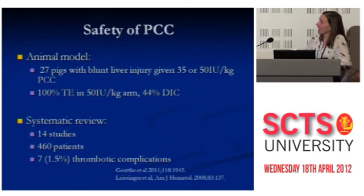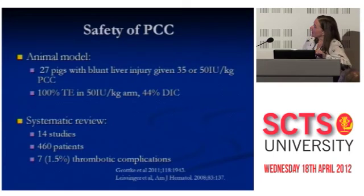Safety of PCC in animal models: there was one study published last year that demonstrated that if you give a high dose of PCC, 50 international units per kilogram, 100% of the pigs that were treated with injury got thromboembolic disease, both arterial and venous, and 44% of them developed DIC. However, in patients, a systematic review that looked at 460 patients found the thrombotic complication rate was 1.5%.